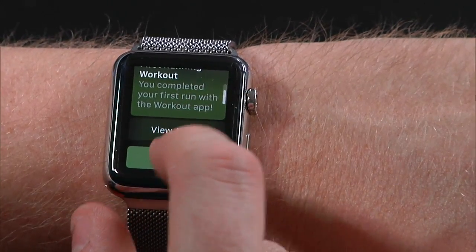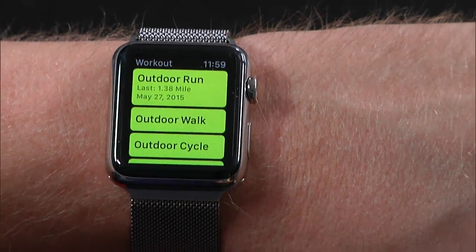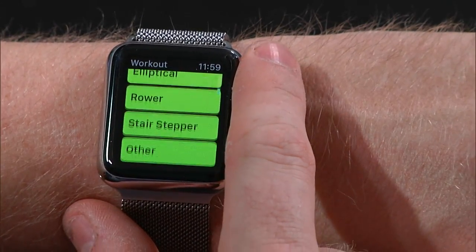First running workout. So I just got the watch band on Wednesday. We were traveling yesterday, so I've only had one run with this so far. I have done a couple of walks before. Basically, when you start your exercise, you pick the type of activity you're going to do.